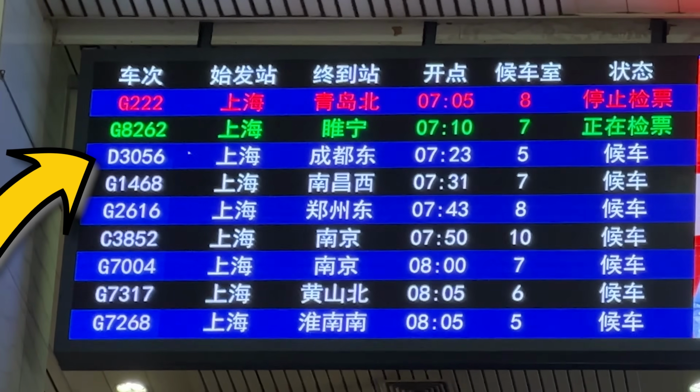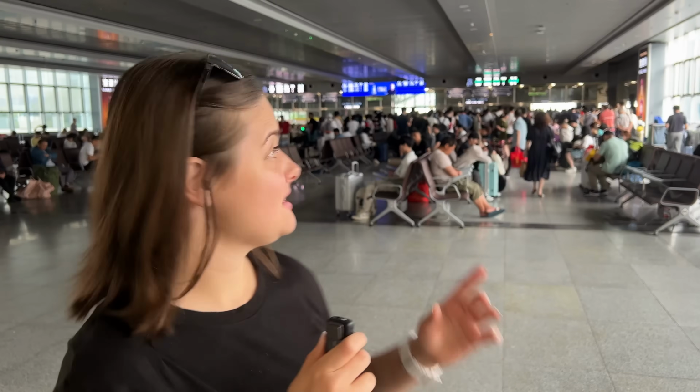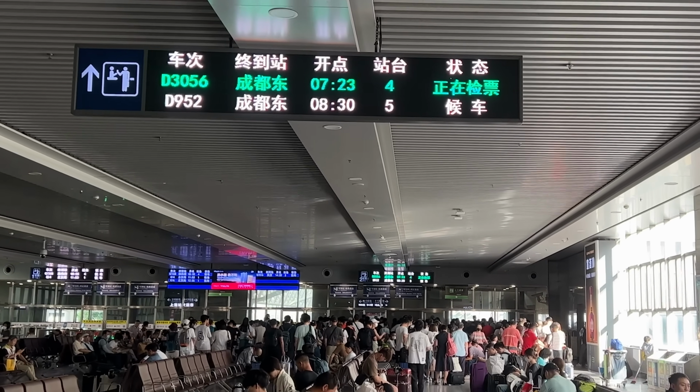So our train number is D3056. Pretty easy, pretty simple. Just look for that train number and the boarding hall that you have to go to. And all train stations in China use the same format. Once you enter the hall, you're going to see that your number may change. Ours now says 4. That means what side of the train you're going to go onto.